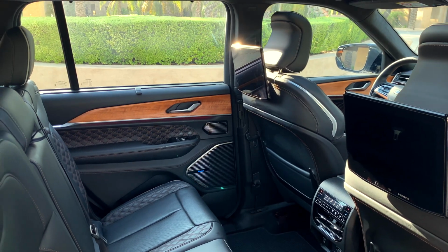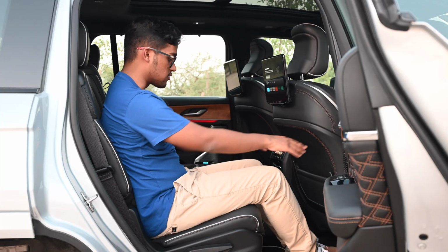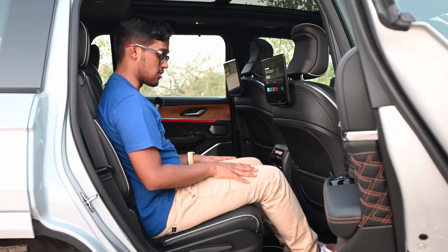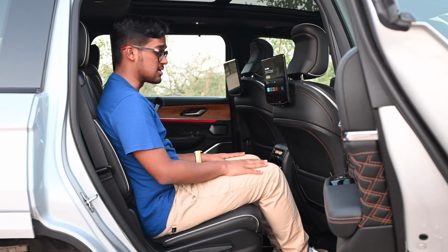So what's it like in the second row of the Jeep Grand Cherokee L? Well, actually, it's pretty spacious in here. I've got enough knee room. I've got enough wiggle space for my feet. Under thigh support is also not bad. I've got enough headroom as well. Overall, it does feel pretty spacious in here.